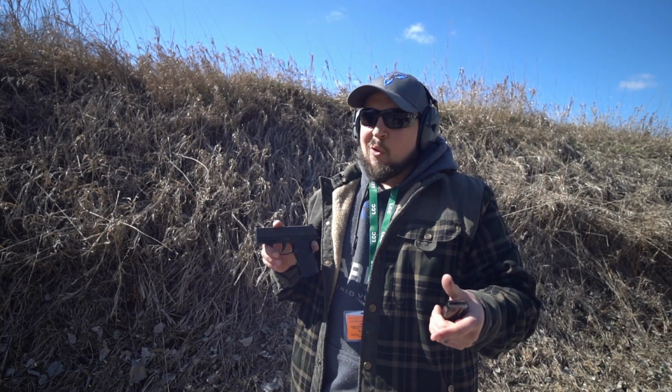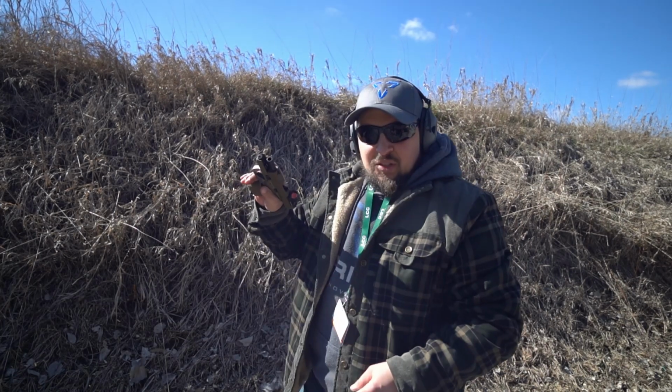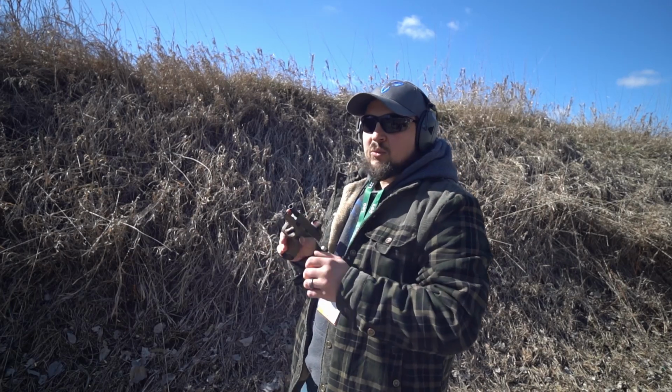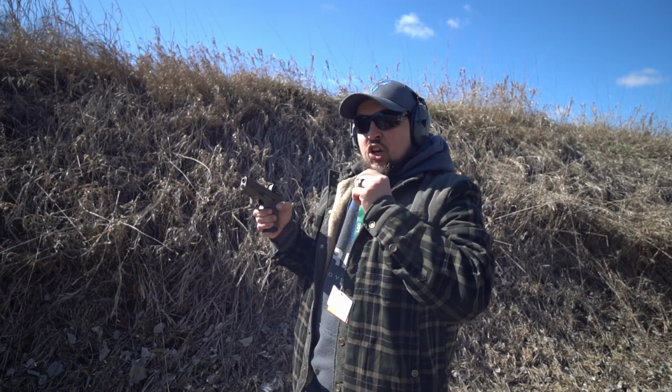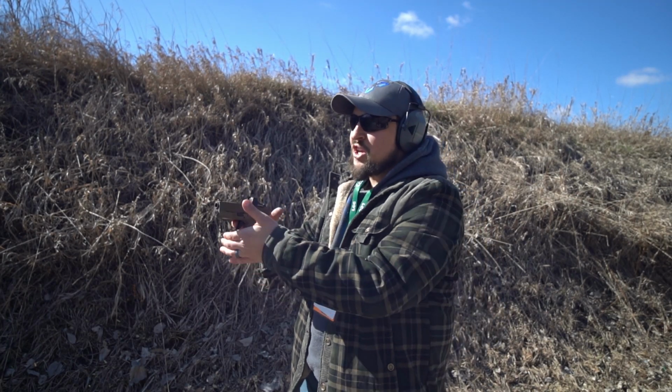Let's go ahead and see what the Springfields do now, because they have been rocking this game. First up is the standard size. Now again, with the X Macro and the 365, we were looking at 1,130-ish, maybe a little bit higher feet per second. I am curious what this thing is gonna do. No, it's not gonna be fun to shoot, but I'm really curious.